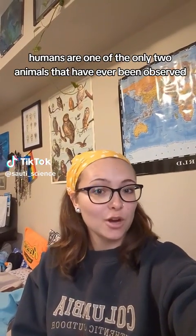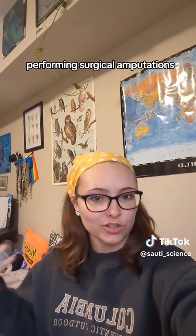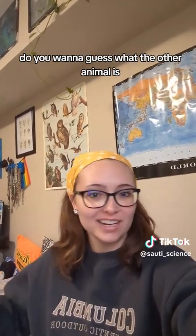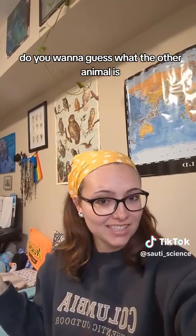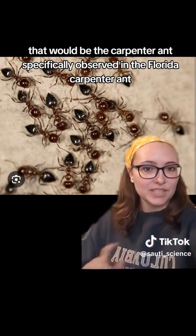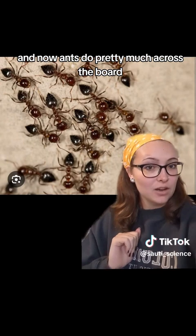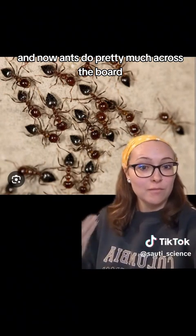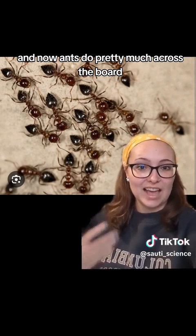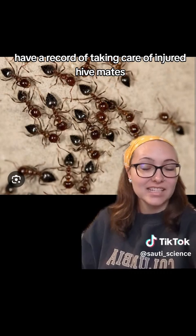Humans are one of the only two animals that have ever been observed performing surgical amputations. Do you want to guess what the other animal is? That would be the carpenter ant, specifically observed in the Florida carpenter ant. Now, ants do pretty much across the board have a record of taking care of injured hive mates.